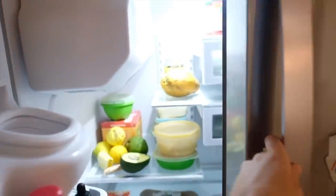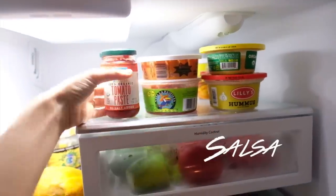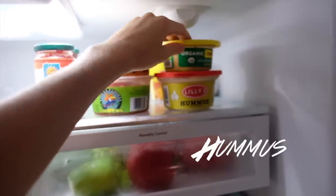This is our fridge. At the top we have salsas, open tomato paste, and some hummuses.